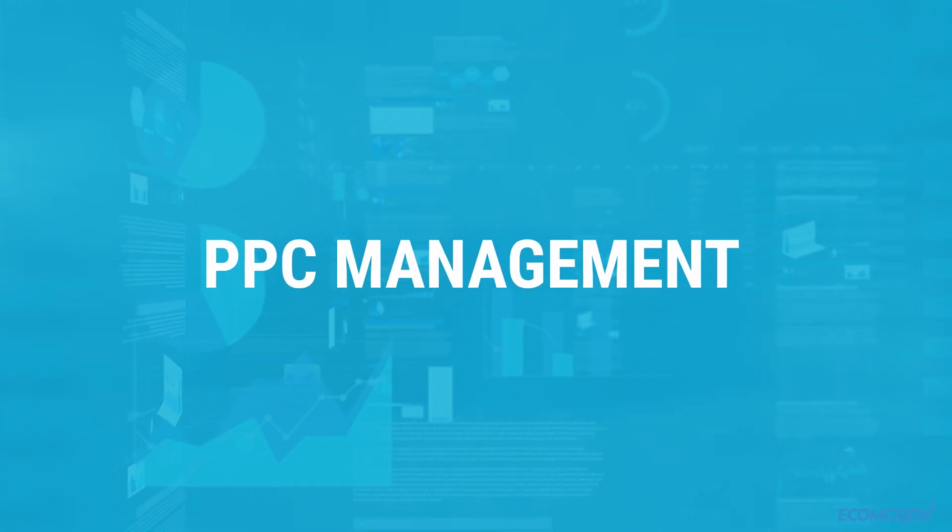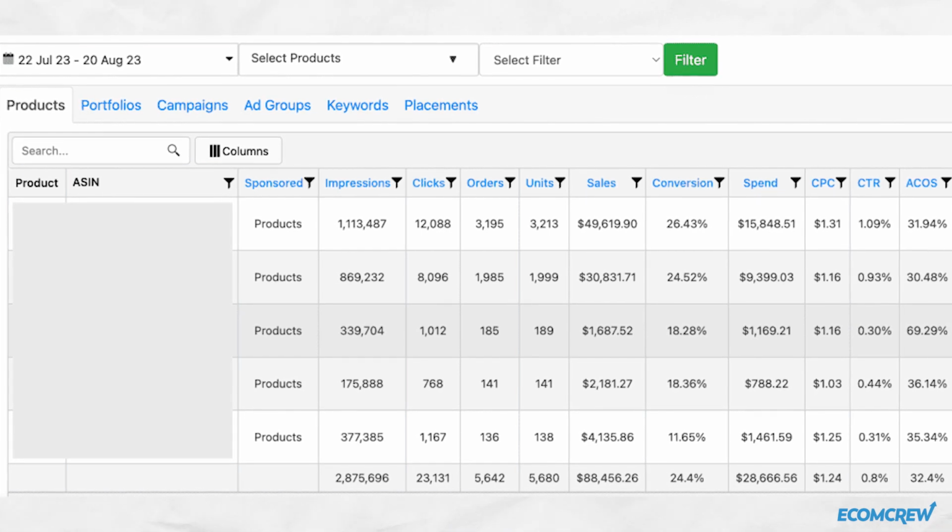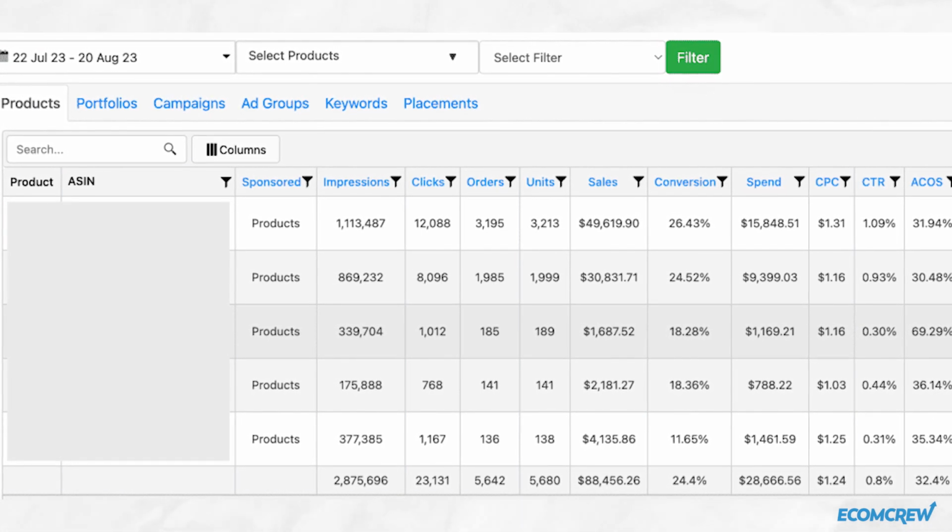The next one is PPC management. You're going to be spending a large portion of your overall budget, your expenses, it's basically COGS and then PPC, right? I mean, advertising is just such a huge portion of what all of us do as Amazon sellers. And for me, by far and away the best of breed tool for PPC management is Scale Insights. The thing that I love about Scale Insights is it's all rules based. You can really get granular. You can make it less granular if you're just getting started. But eventually you're going to want more and more control over your PPC campaigns.